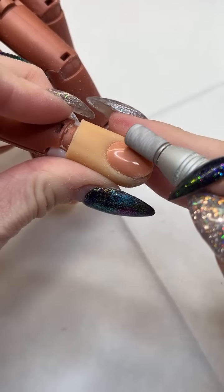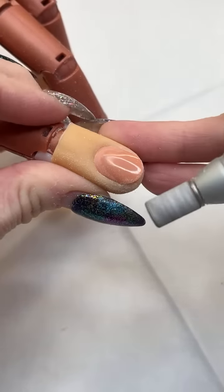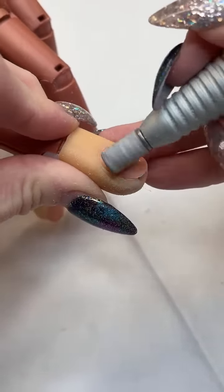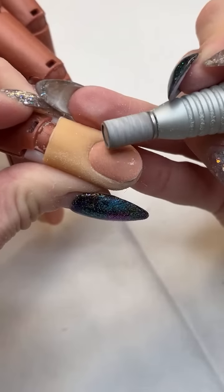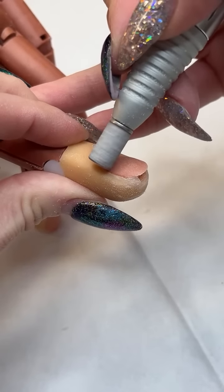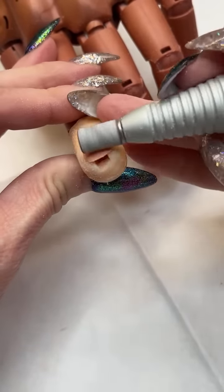So I'm just going to come right up around my cuticle area, in short little motions all the way up around that cuticle, and then I'm going to feather my bit all the way through the rest of the length of the nail, making sure that I catch all the sides. I've got a little bit of a shiny spot right back up there. We'll catch that. If you kind of miss those sides at all, you can use the top part of the bit, come straight down on that left side there, and use the base of the bit down on that right side.